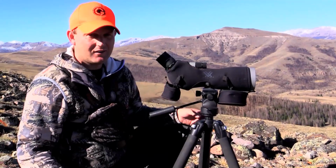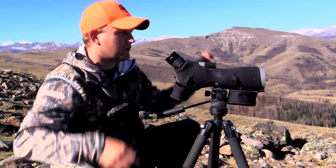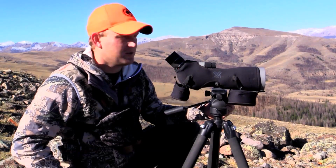The little guy, he's probably 12 inches long, no cutters, just little thin horns that go clear up. Kind of cool looking. I've never seen one without cutters before.